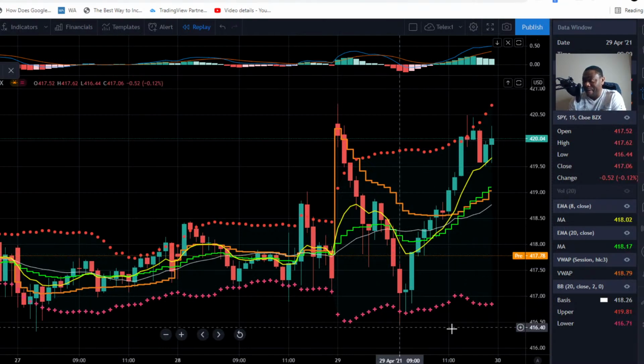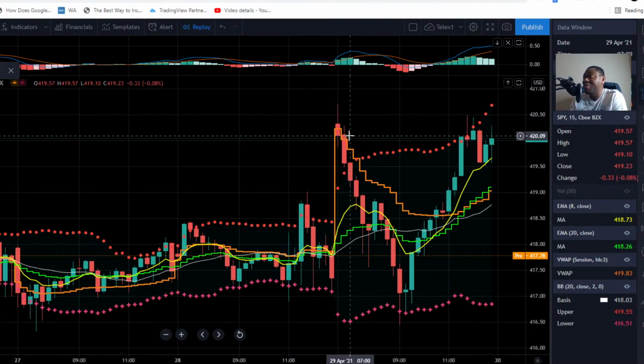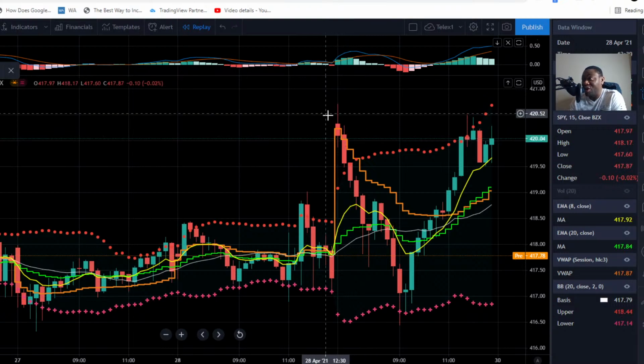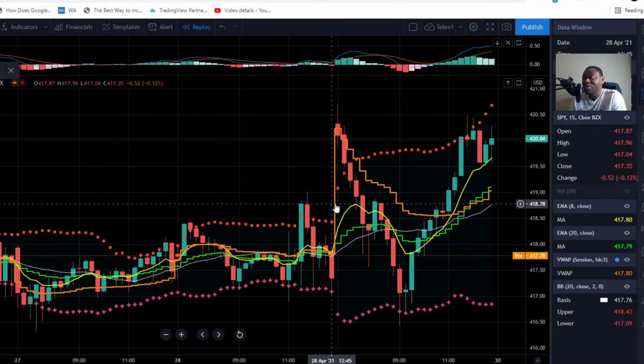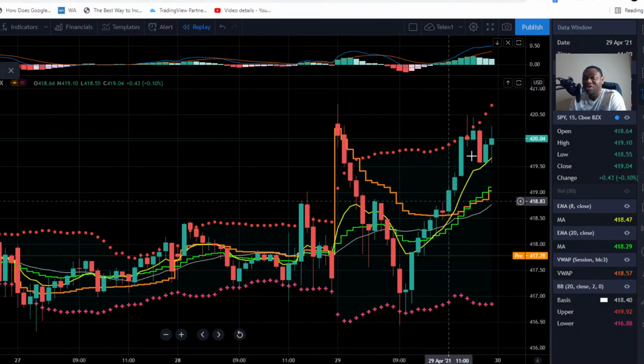The rally started yesterday at 9 Pacific, so 12 Eastern, after posting a low of 416. And that was from a prior day gap, folks. So this is what we talked about, volatility, stocks that are moving. Here is the movement of the previous day gap. On Wednesday we closed at 417.35. Thursday we gapped all the way to 420.32, put in a quick high, and then just sold off from there, and then rallied.